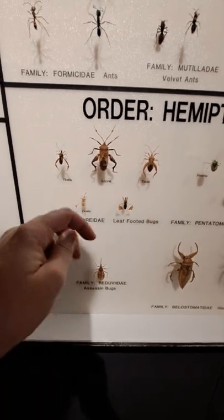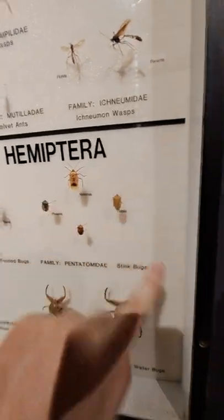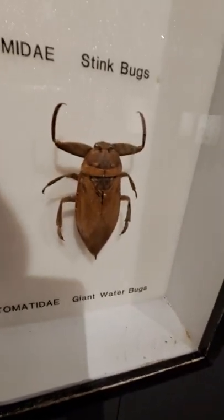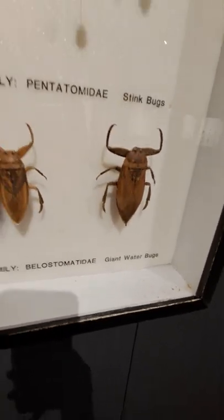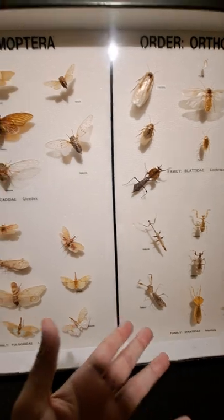You know, this one, Florida, Arizona, Texas, Panama, Malaysia, Florida. This one, wow. This is the most giant bug that I've ever seen before. That's a giant water bug. Wow. They look kind of scary. All kinds of bugs here come from different places.